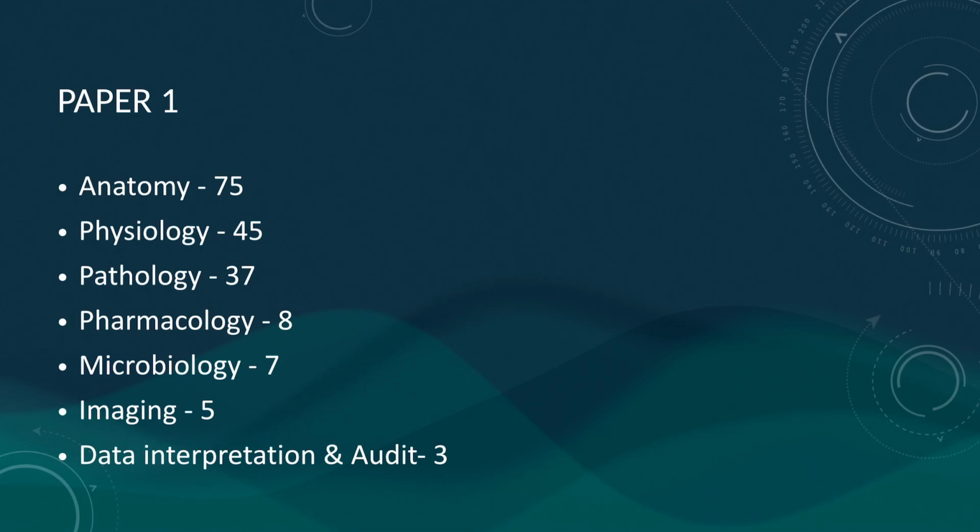From physiology, there will be 45 marks and the topics are usually much less than anatomy and usually people do very well in physiology. In case of pathology, there will be 37 marks and from pharmacology, there will be only 8 marks. From pharmacology, usually we don't need much information.